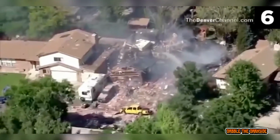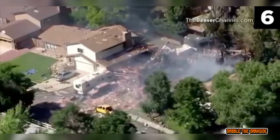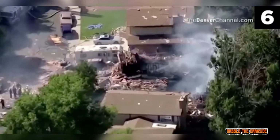He disconnected his natural gas line and let his house fill up with gas until it blew, blowing off the side of his neighbor's house and sending debris flying across 2 whole blocks. No one knows exactly why he did it, nor will they ever feel completely safe in their home again.